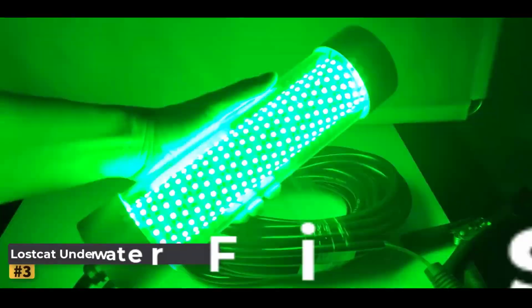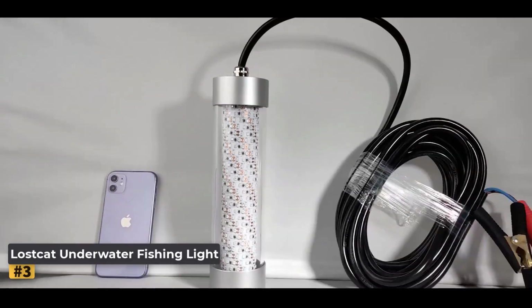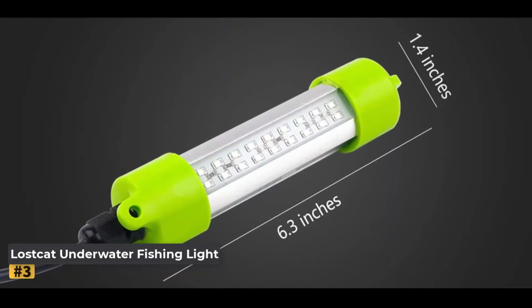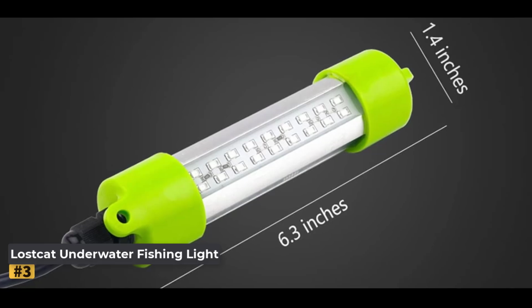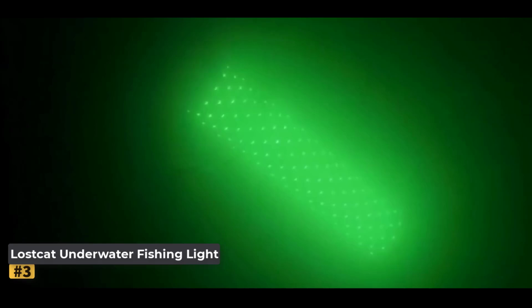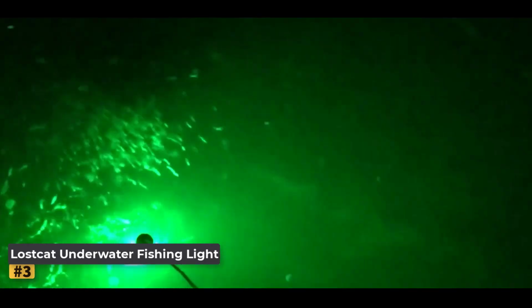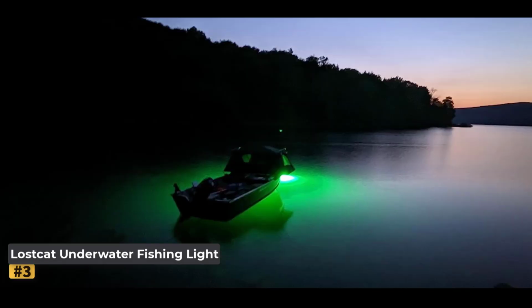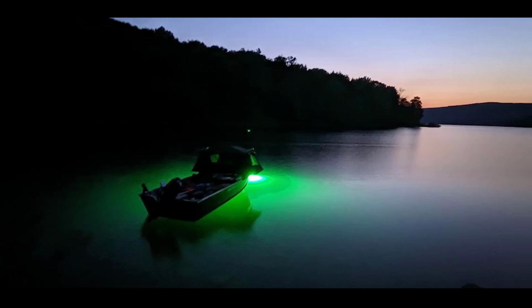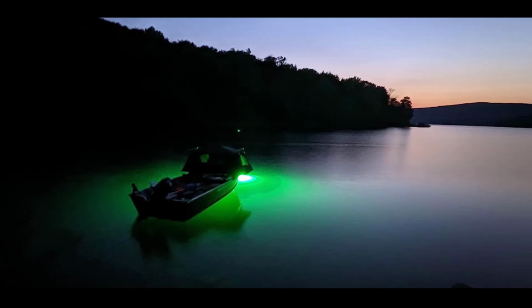Number 3. Lost Cat Underwater Fishing Light. Take your fishing game to the next level with an ultra-bright and durable underwater light that attracts fish like never before. Designed for serious anglers, this powerful 18W fishing light features 72 high-intensity SMD LEDs, delivering an impressive 1296 lumens of brightness. With a full 360-degree beam, it creates a wide, glowing attraction zone, luring in snook, squid, crappie, bass, catfish, shrimp, flounder, and more.